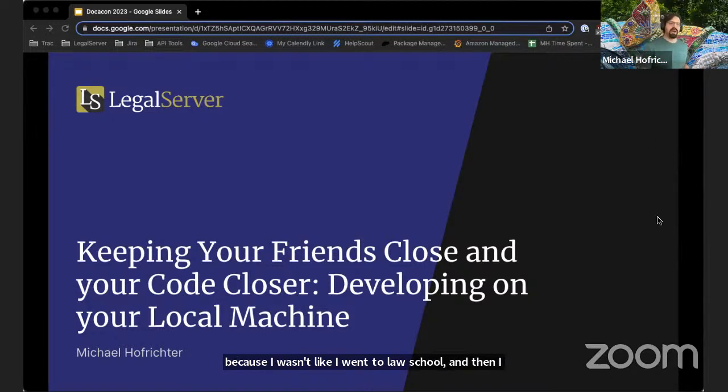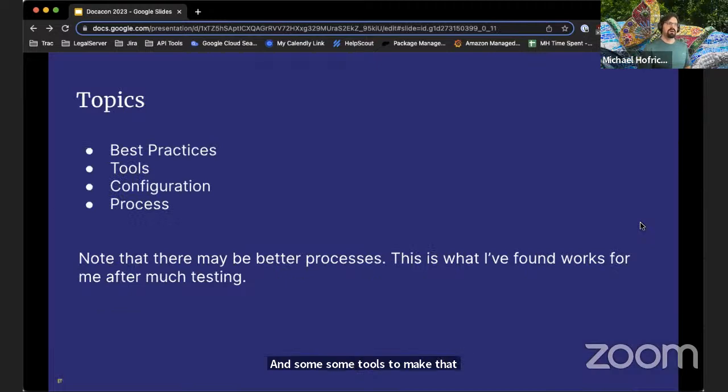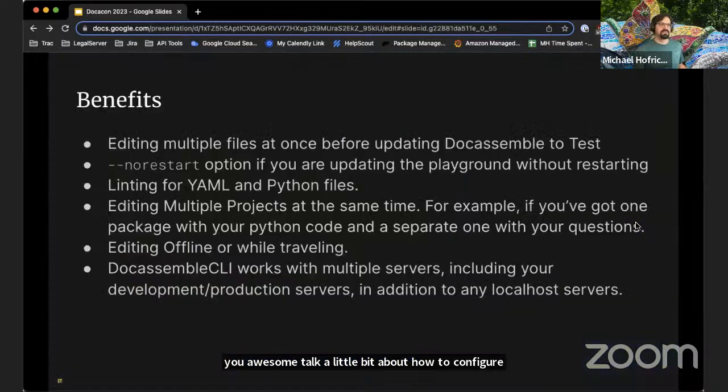So I wanted to talk about how to develop on your local machine, some suggestions for that, and some tools to make that useful and functional for you. So today we're going to talk a little bit about best practices, about why you would want to do this. We'll take a look at the tools that I'm using. I will say that my process is not necessarily the best process. It's the process that I found that works for me. And in any of these situations, you're going to want to figure out what's the right set of tools for you. I'll also talk a little bit about how to configure the different tools to work together, and then what my ongoing process is for this.